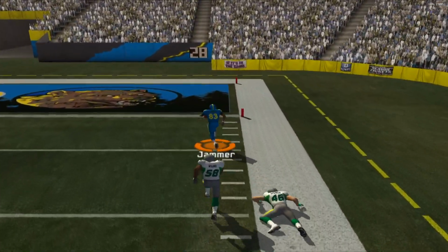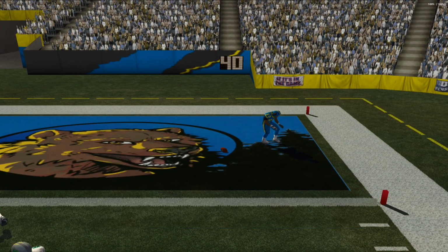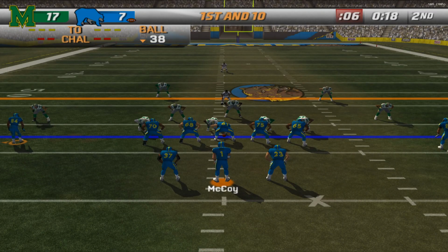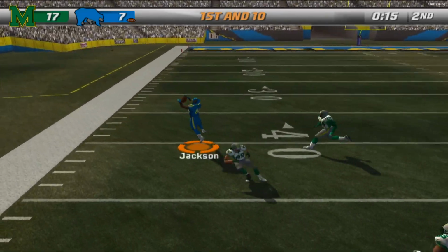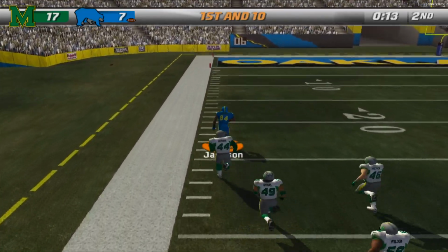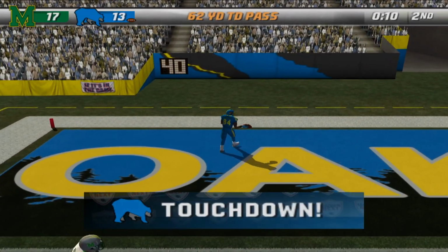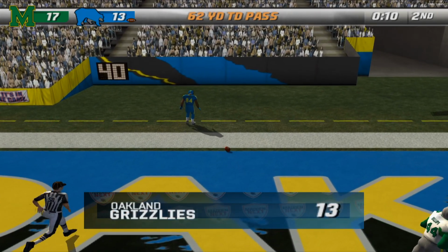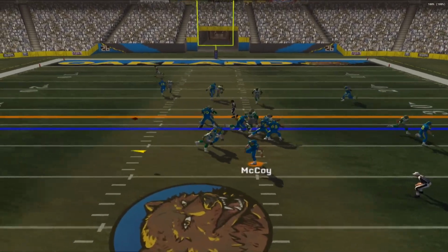He loves playing at home. He gives it right to Jammer, his new wide receiver, and he gets another touchdown. Be ready to see Jammer again as he was all over the field. McCoy in a shotgun formation, dropping back, throws it right to his man Leland Jackson. The veteran still got a lot left in him, and he scores another touchdown, making the game 14-17.